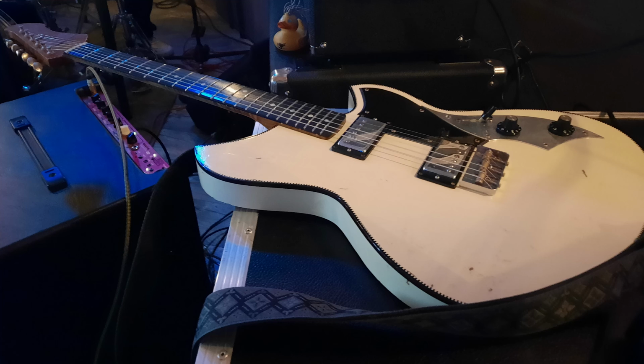So I was playing a gig with my band, The Cohesion, which is a rock duo. It was our second gig ever, so still pretty new to the game with this band. And I decided to go with the Novo. I grabbed my Novo and my Les Paul as a backup. Always bring two guitars, kids. It's important to have a backup.